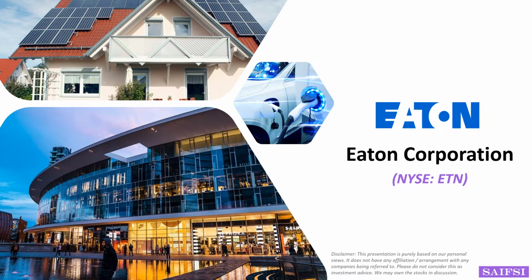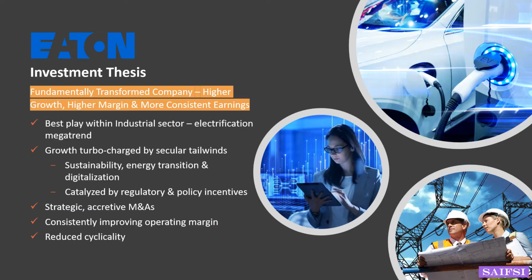Secondly, adding a best-in-breed industrial stock in your portfolio provides peace of mind. You can be assured that the stock will grow with the economy and deliver for you in the long term. Industrial stocks typically pay an attractive dividend to complement share price appreciation as well. Now, today we are going to talk about Eaton Corporation, ticker ETN, which fits the description of the best-in-breed industrial stock. We like Eaton for many reasons.